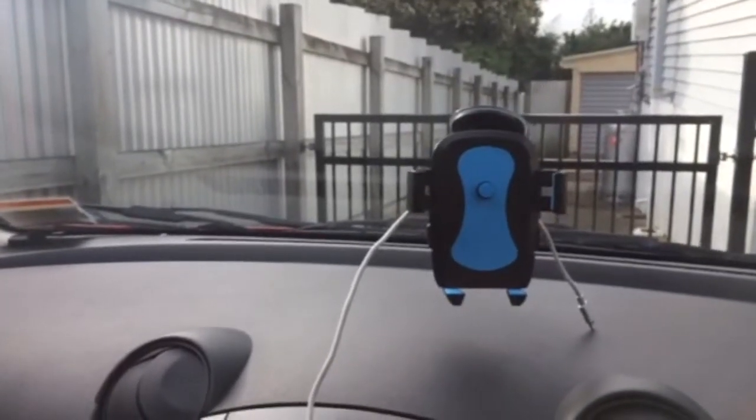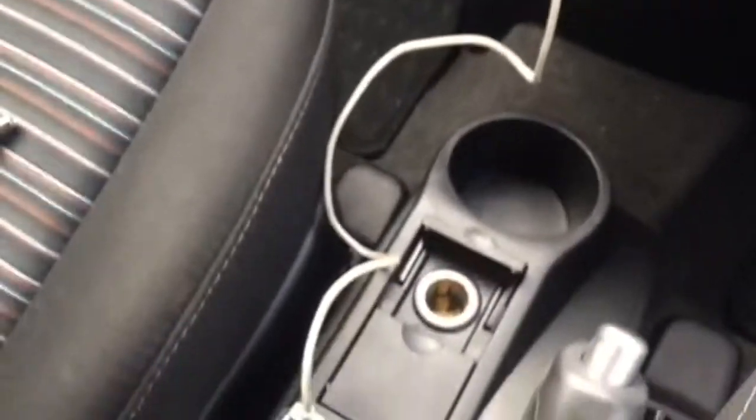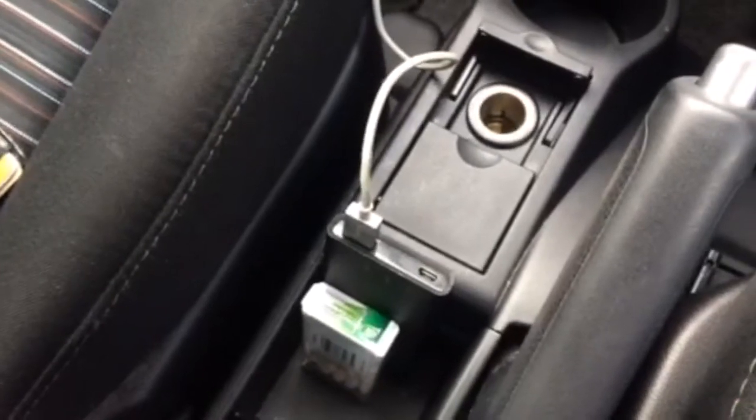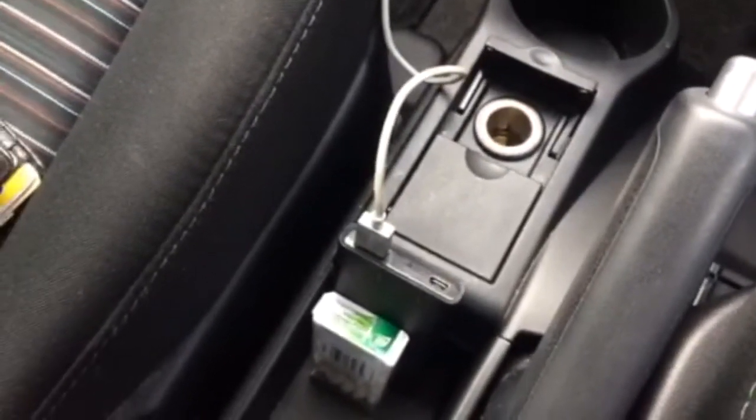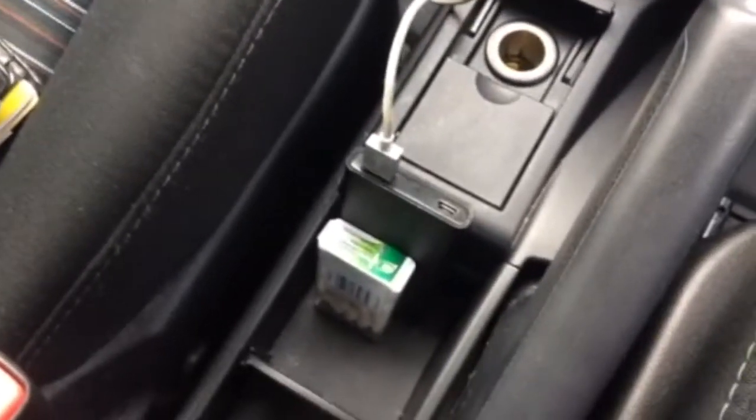You're going to want to have a way to charge your phone as well. Unfortunately for me, my cigarette lighter is broken, so what do I have? I have an external power pack there to make sure I don't run out of power when I'm doing trips. And obviously the mints down there, they're for me, not for my passengers. That's just because I like to have a mint.